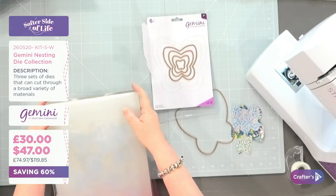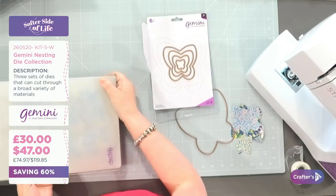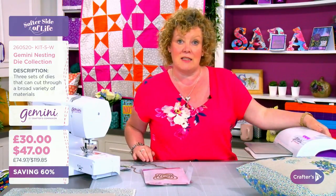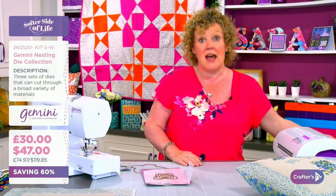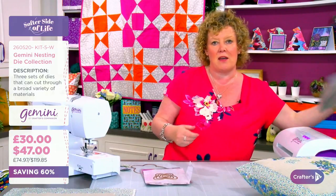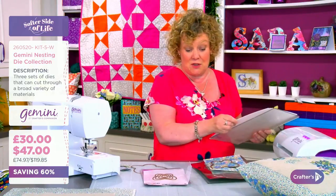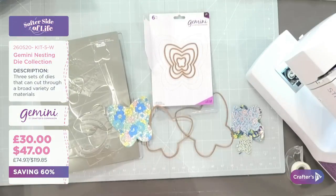These dies are deeper than the average die, which means they'll cut through several layers of fabric in one pass. So if I wanted to get 8 or 10 of these butterflies ready, I can cut through 8 to 10 layers with one pass of my machine, then get the heat and bond on the back of them all, and I'm good to go. You can also use your stick and stay adhesives if you don't want to use heat and bond. So you see, I've got my lovely butterfly there ready to go.